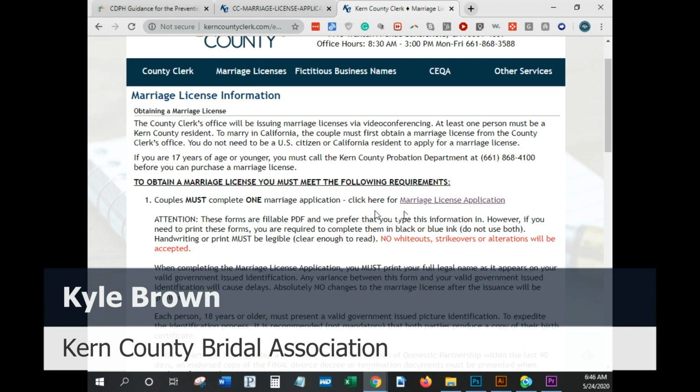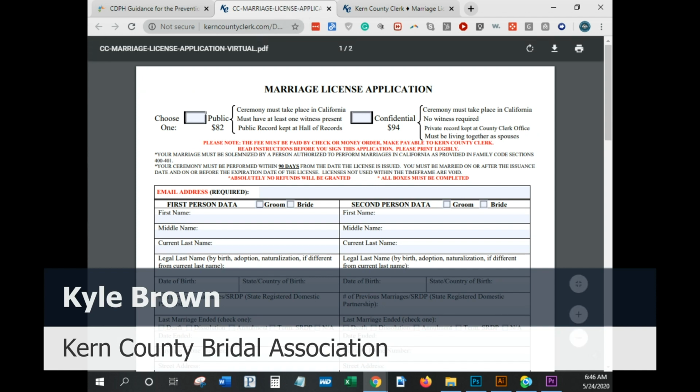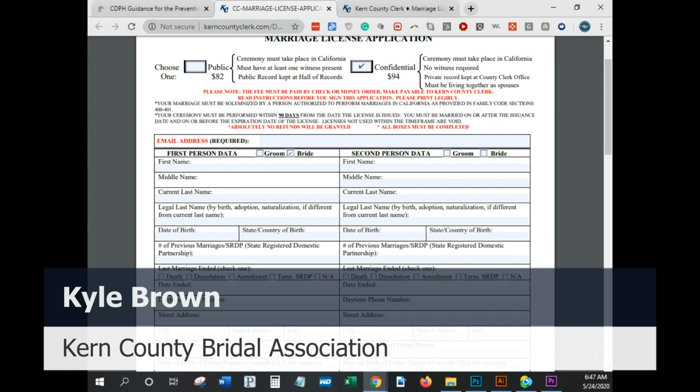The most important thing I'm going to tell you is if you click right here, marriage license application, that will take you to a fillable form on their website. Now, here's the beauty of it. You don't have to download it and hand fill it out. Just click what you're doing. Are you doing a confidential or a public? Are you the bride or the groom? And fill in your full name. Now, here's the important part. It has to be exactly how it appears on your government ID. If your nickname is Rob, but your real name is Robert, you have to put Robert in here. All the information needs to be as accurate as possible so that it doesn't cause delays. That's probably the most important thing.